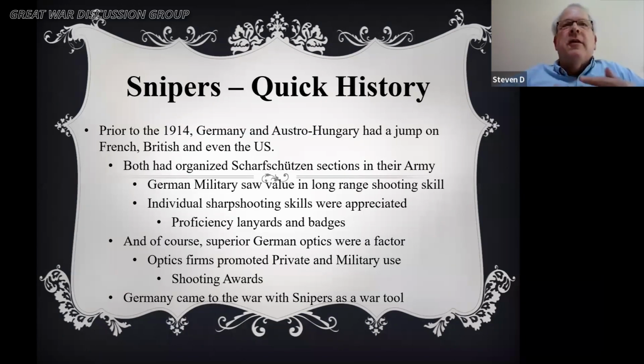I'm not going to go into the history of snipers, because you could go into the sharpshooters like the Berdans of the Civil War or the rifles of the British Army during the Napoleonic period. But snipers as a whole didn't really come into being until the Boer War. Germany and Austro-Hungary had a jump on the French, British, and even the U.S., because both countries organized sharpshooting sections in their armies. They saw the value in long-range individual shooting skill, and they provided proficiency lanyards and badges for that skill.